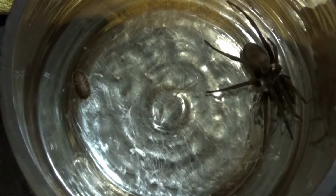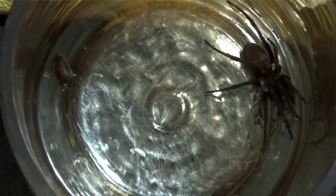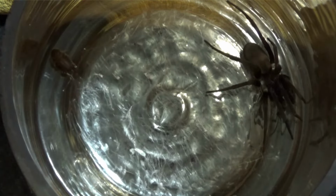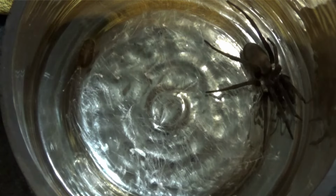Dubia, of course, seems pretty happy. The Weaver, she's a big girl. She doesn't really seem to be doing much. You can see him getting stuck on her webbing. Once again, it's not sticky silk. It's rough. I don't really know what word to use to describe it. I don't want to say serrated, but it's almost more like little hooks instead of a sticky goo. You know? I really wish he would go a little bit closer to her.